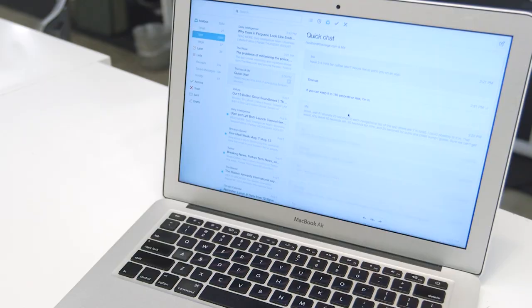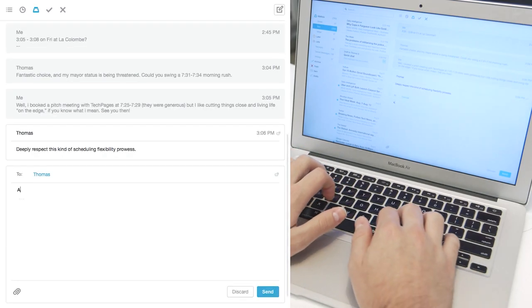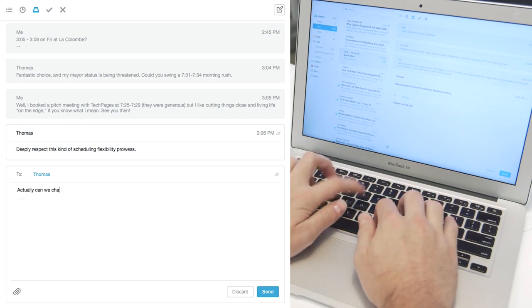Fourth is Thread View. Having access to all your message snippets in one column makes even long conversations easy to parse. You can click on a message to expand it.